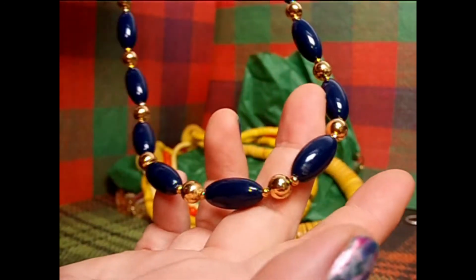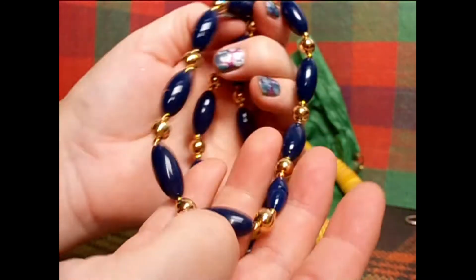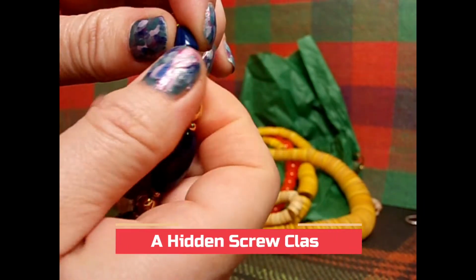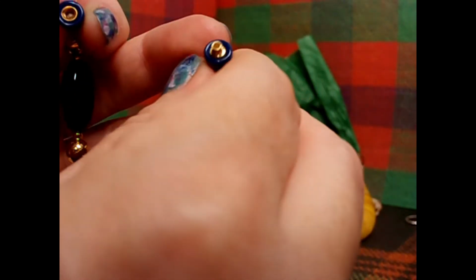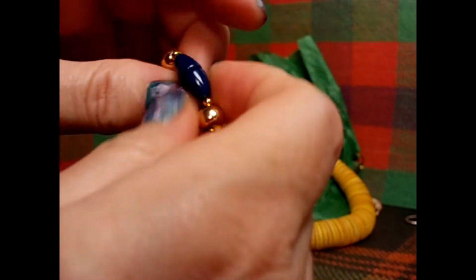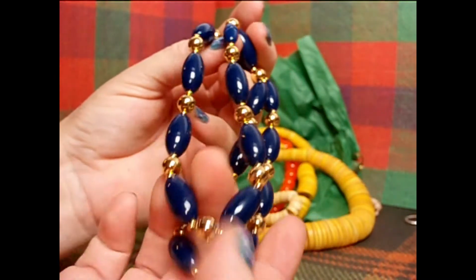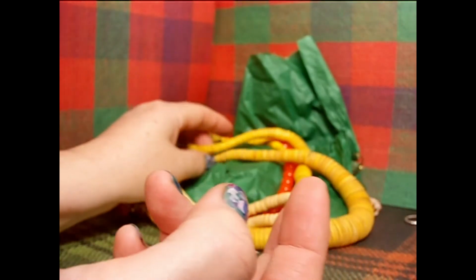This doesn't look like it has a clasp. It's just a gold tone and blue. Very classy. Oh, it does have a hidden one, which is kind of nice when it turns around. I don't see any names in it, but it is nice when it has a hidden one like that. Like I said, when it gets twisted around, you don't see it as much. This reminds me of a business-like kind of look. Some more of those little beads.